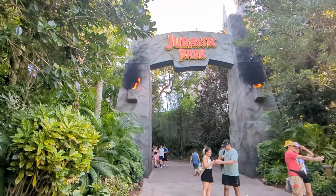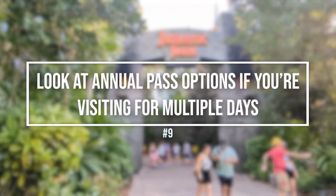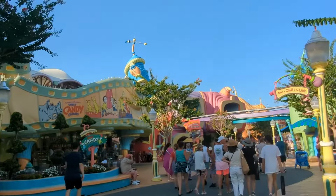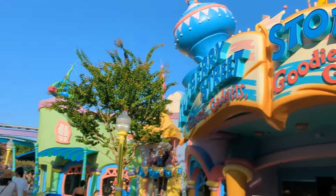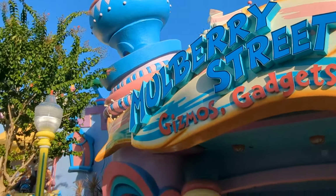Okay, next on the list, and we would say if you're visiting for multiple days, check out the annual passes. Now, this is specifically for Universal Orlando when compared to Disney, just because Universal Orlando ticket options kind of max out at 5-day tickets. Now, if you are purchasing a vacation package, they do have sort of an unlimited 14-day ticket that can be added on to certain vacation packages.